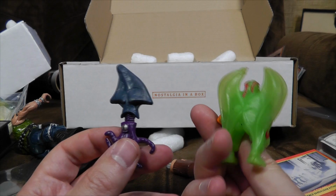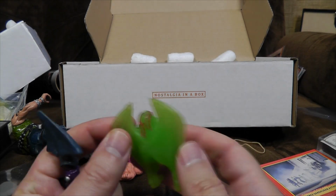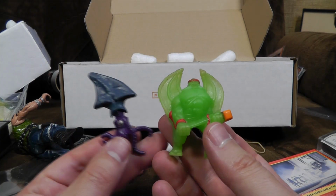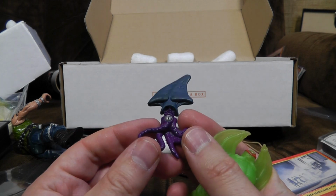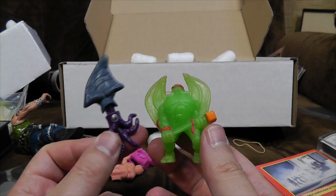And here are what I'm going to assume are some Monster in My Pockets. They're slightly bigger and slightly more rubbery. I'd say rubberier than normal, and that is not a good word. I'm not sure they are Monster in My Pocket, actually. They don't have that kind of... maybe they are, maybe they aren't. I'm going to go for probably.